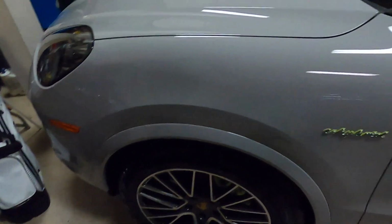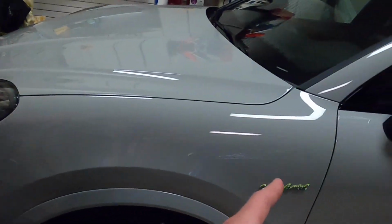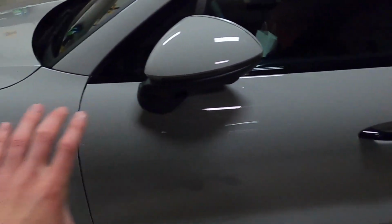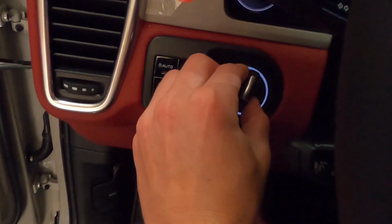This gorgeous chalk e-hybrid Cayenne here. You got the 240 volt outlet with the Porsche adapter, the plug that goes into this, but pretty solid spec. You got the red interior, you got the black trim, black handles, the chalk gray, the lime green accents. This car looks sick.